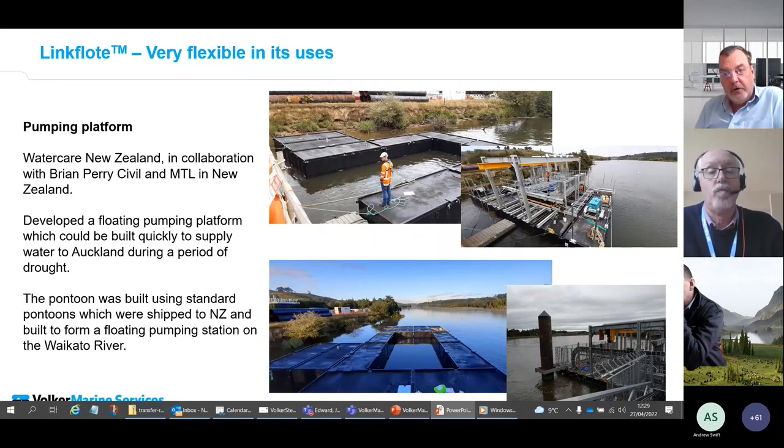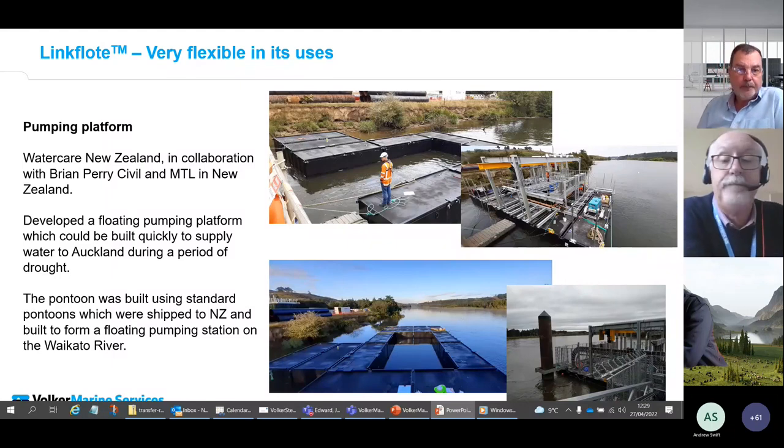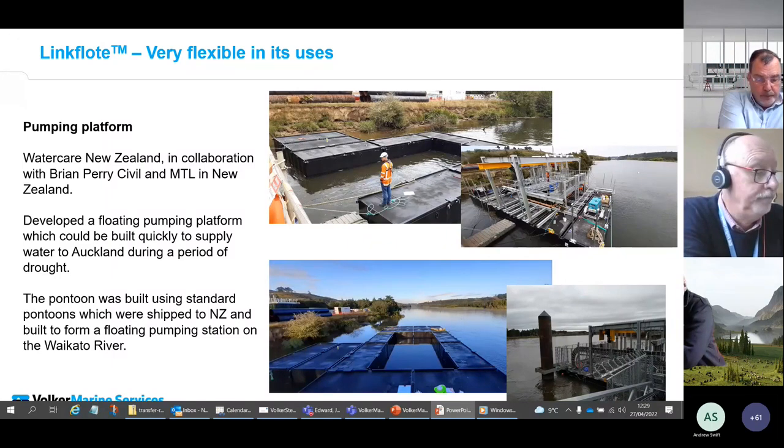So all the structure you see that's built up on the top right-hand picture, everything there, all the pile clamps, all the structure is all just bolted off the gunnels and off beams that are bolted to the gunnels. So there was very little welding that was going to damage the paint once it was installed. Next slide, please.